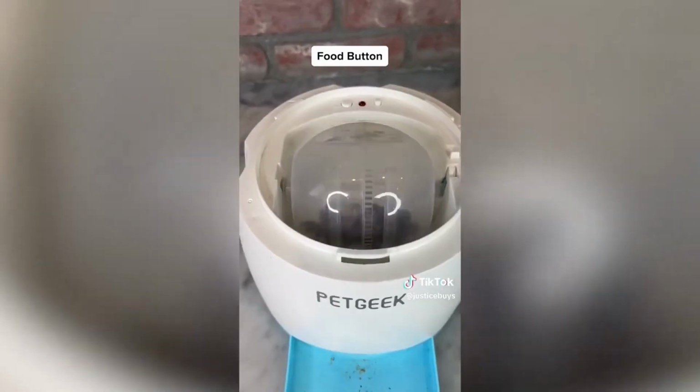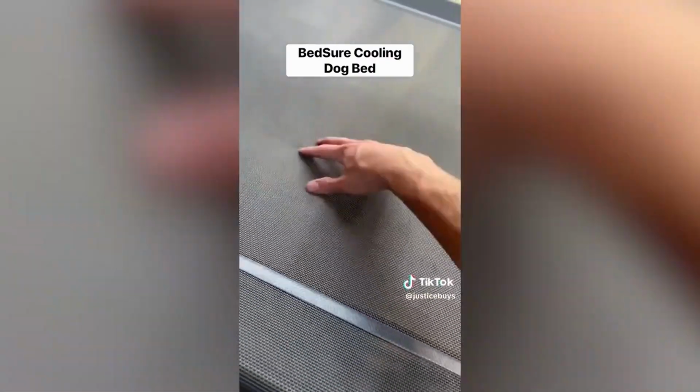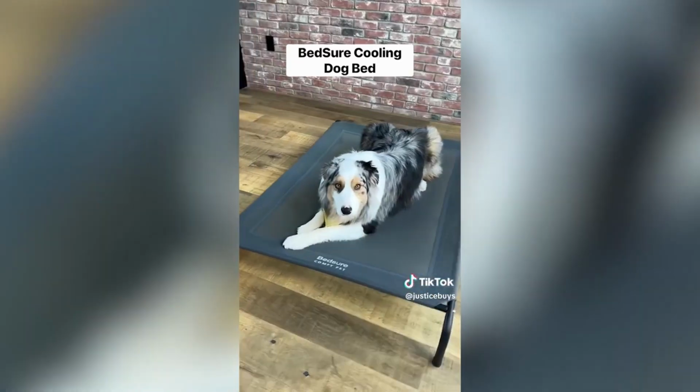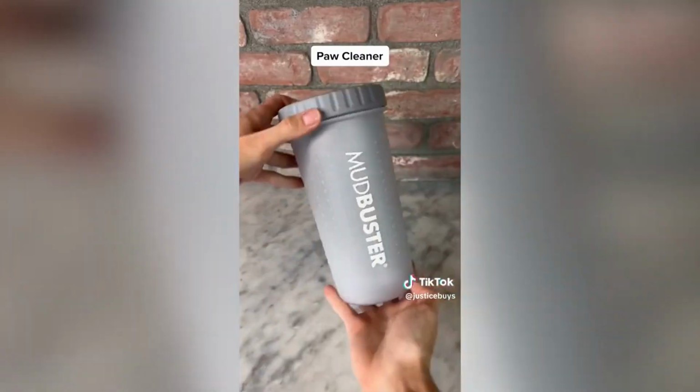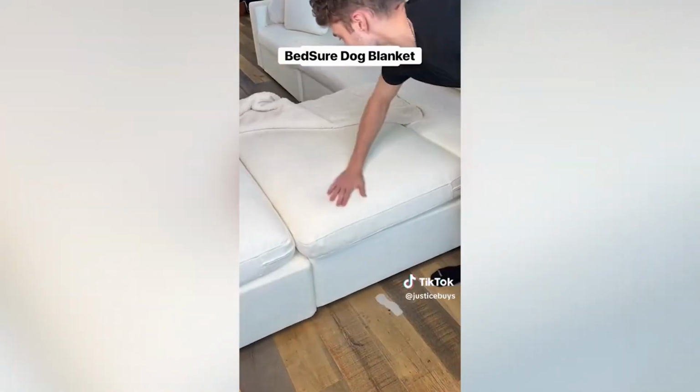This dog toy has a button that releases food when it's pressed and makes your dog more tired than going on a walk. This dog bed is weatherproof and made out of a mesh that prevents joint pain and keeps your dog cool on hot days. This gadget cleans your dog's paws before going inside your house. This is a waterproof pet blanket that can handle any type of liquid, and it keeps the other side completely dry.